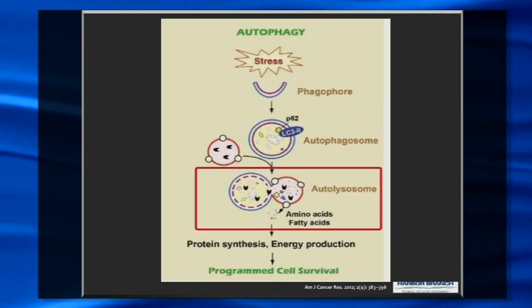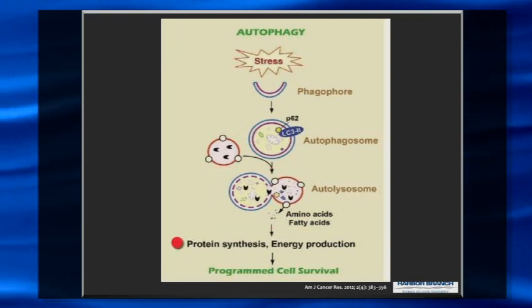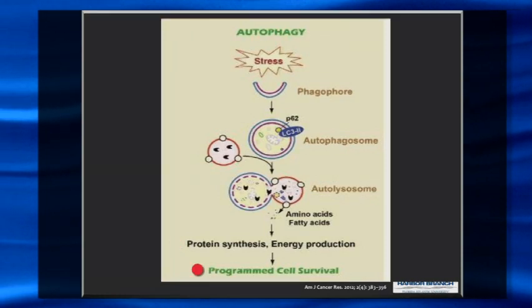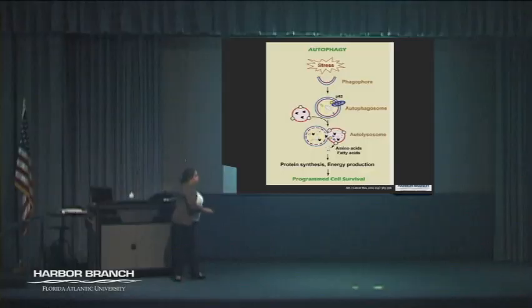Then that gets broken down with a lysosome to produce amino acids and fatty acids, and that allows for new protein synthesis and energy production, and the cell is able to survive. So think if you were trapped in a cabin during a blizzard, you will burn anything you need to keep warm. So this is what the cell does. But what cancer does, very smart, it grabs the neighbor healthy cell and breaks it down through this process to obtain nutrients.